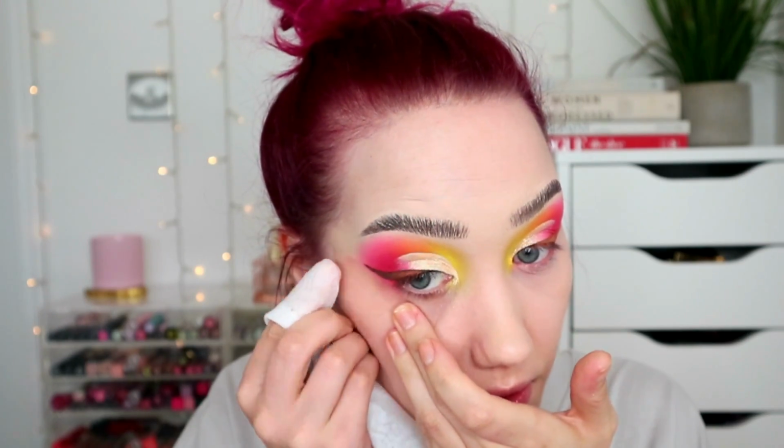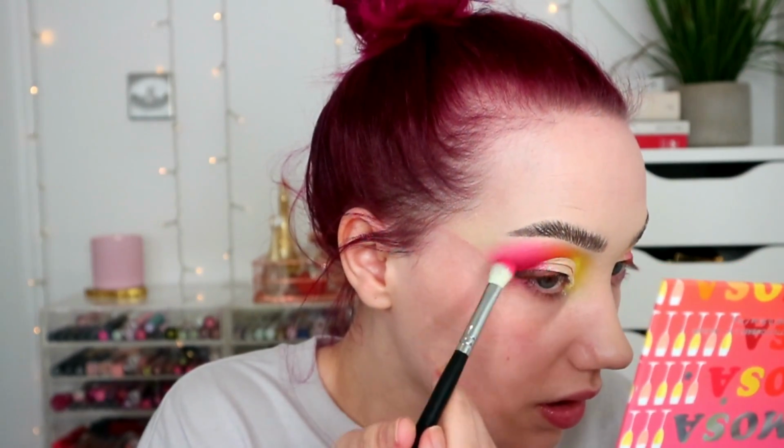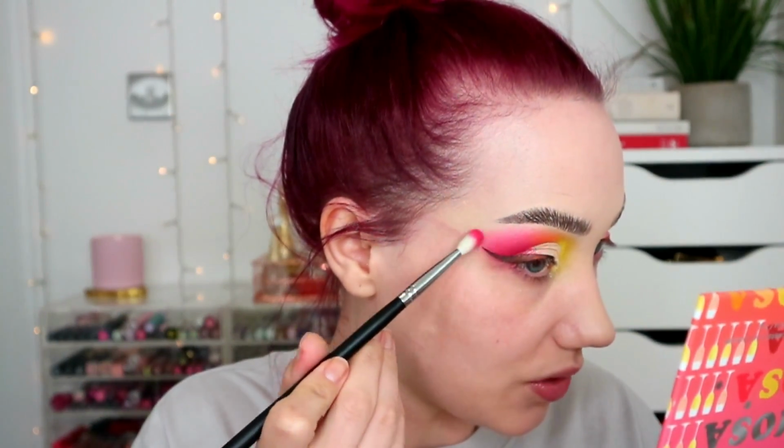this part. And then I'm going to go back to my palette and start extending this shadow out. So I'll grab more raspberry and peel it out a bit. I just don't like when a wing ends at the eyeshadow. It suits other people, I just don't like it on me when I'm the one putting makeup on.